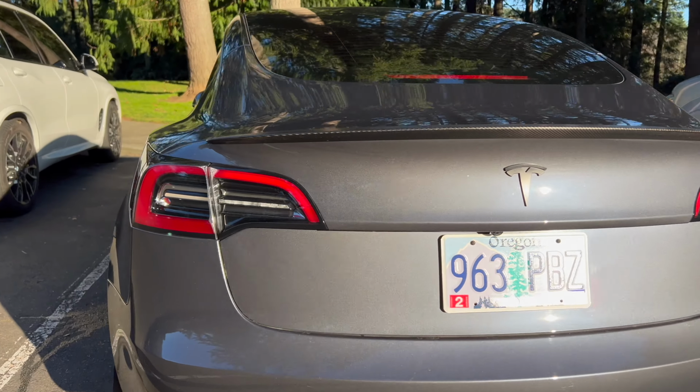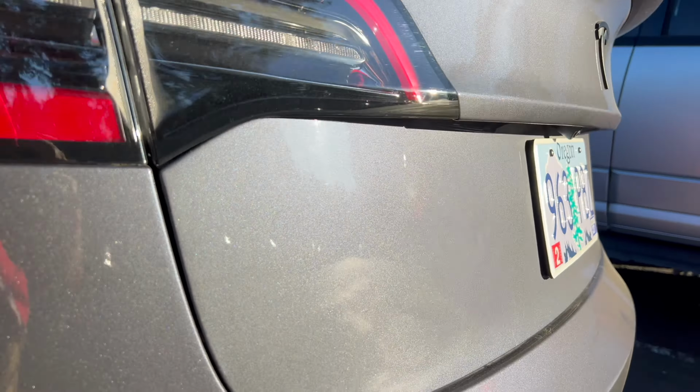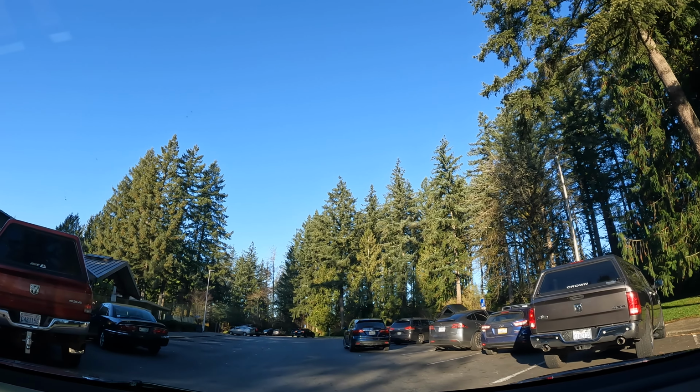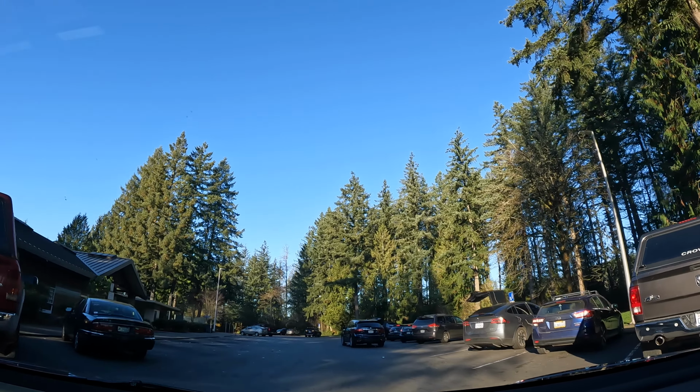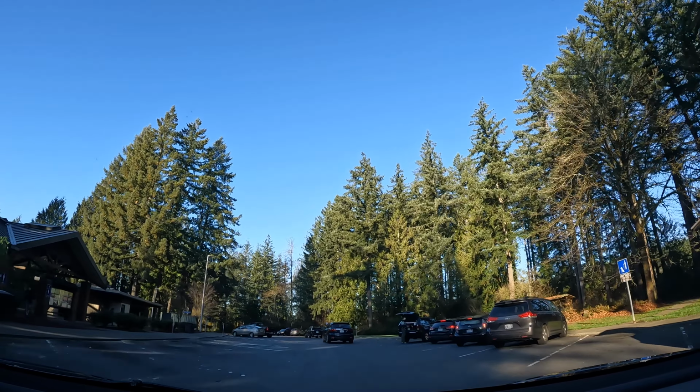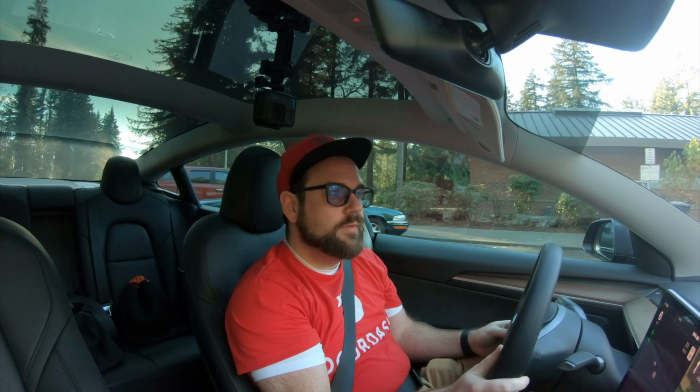Unfortunately, I do have a couple of water spots, but what do you do? That's just kind of the way that it goes sometimes. Any guesses where we are headed with respect to getting some food? I love those gold wing doors on the Model X. I think that is super cool, the way that they pop out like that.